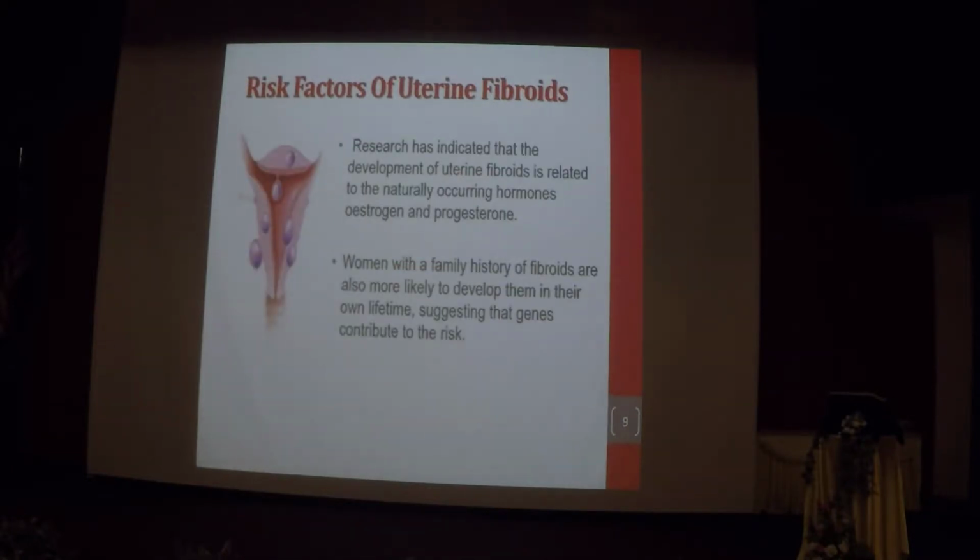Now, research has clearly demonstrated that uterine fibroids respond to the natural estrogen and progesterone, and that's the reason why the old traditional treatment may not work on uterine myomas in terms of bringing down the size. It may work in terms of making the bleeding lighter or the patient having less pain, but it doesn't have any effect on the myoma itself.